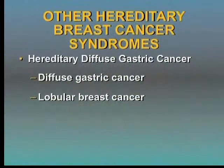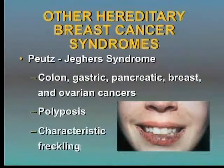I just want to touch on a couple other ones very briefly. Hereditary diffuse gastric cancer. We see lobular breast cancer. As many of you know, ductal breast cancer is a lot more common, but lobular breast cancer and a very specific type of stomach cancer in those families. So aggressive, we actually have to recommend people have their stomachs removed, even if they haven't developed cancer. And another condition we can see, colon, stomach, pancreatic, breast, ovarian, polyps, and people get purplish freckling around their lips and other areas. So that's something we can look for on physical exam.